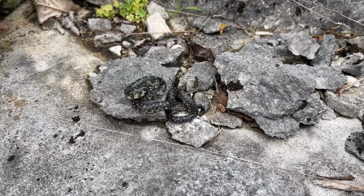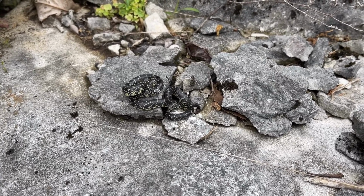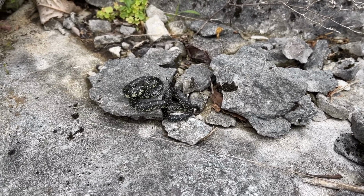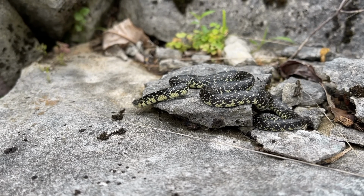I think this is only the 4th snake. We've seen a ringneck, a racer, a worm snake, and this guy, unless I'm forgetting something. It has been very, very uneventful. But hey, a black king snake. That is definitely the highlight of the day for me so far.